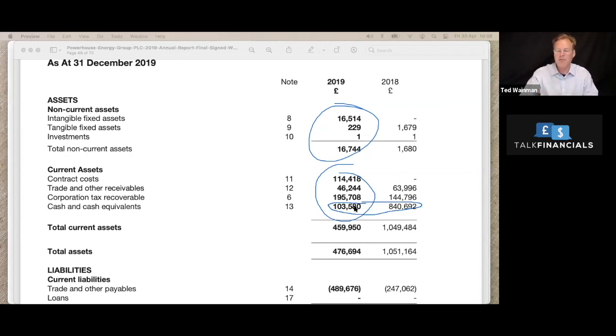At the beginning of the year, they had about £841,000, and at the end of the year, they've only got £100,000. Now, if you're losing 1.5 million pounds a year, it doesn't take a rocket scientist to see what's actually coming up next.